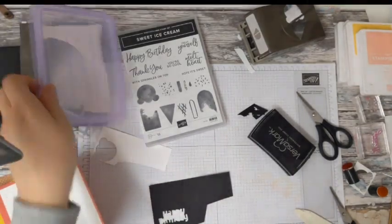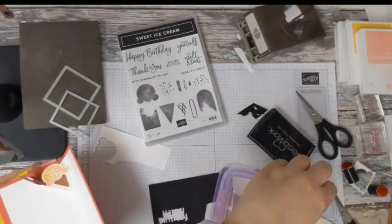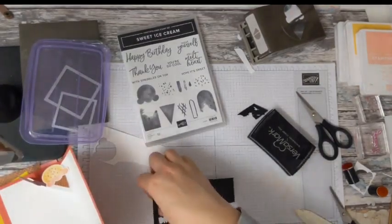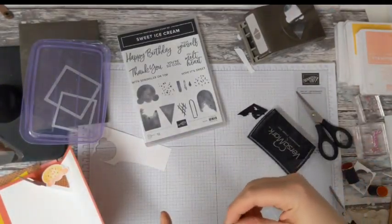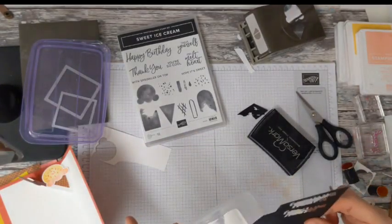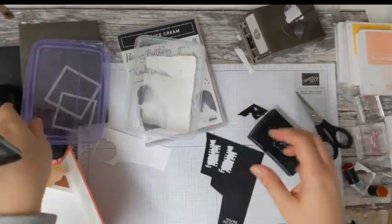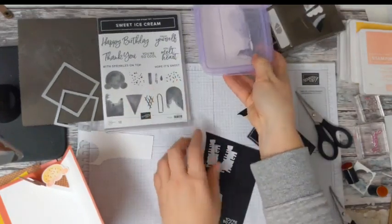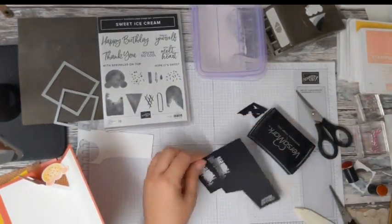We want the embossing powder. Here we go. Made a big old mess on my desk tonight, haven't I? And then we want our little heat tool.